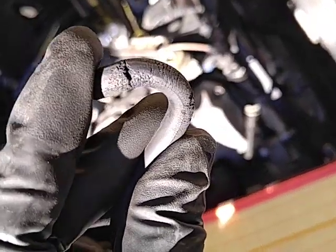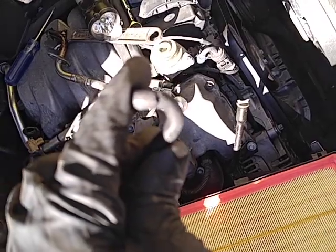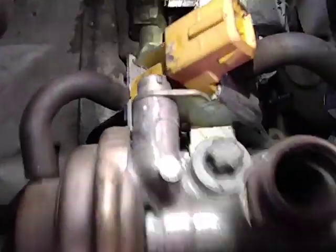Look at that. Come on, here, look at that. Cracked. Dry, rotted, and cracked. Oh man, this focus is a pain. And this one went, there we go, from the bottom of the EGR. See, there's the top hose. See that little nipple?